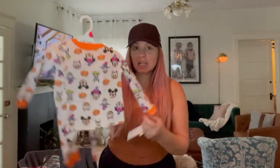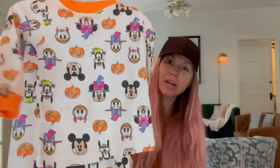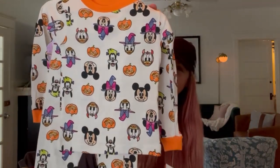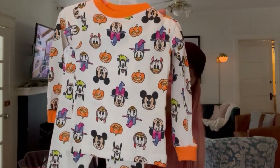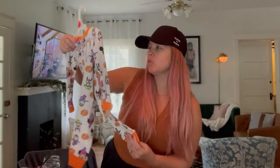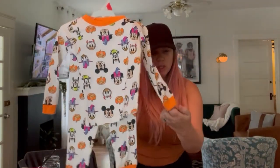So I ended up getting these PJs from Magnolia. They're so cute. They have Vampire Mickey, Mini Witch. What is Donald? Is a little devil. What is Daisy? I saw Daisy on here, right? Oh, Daisy's a witch too. So cute.